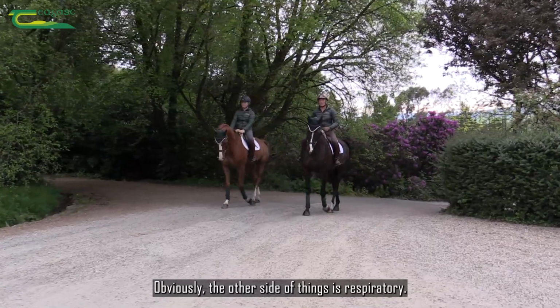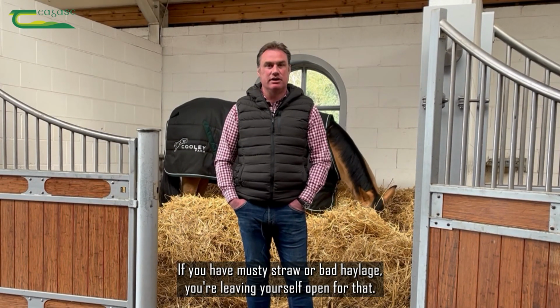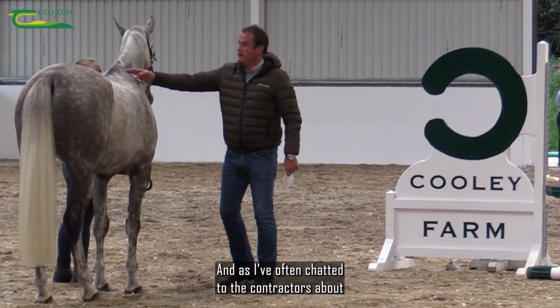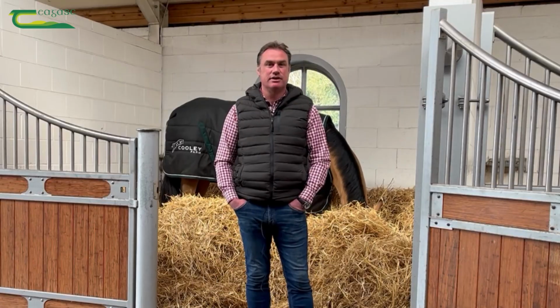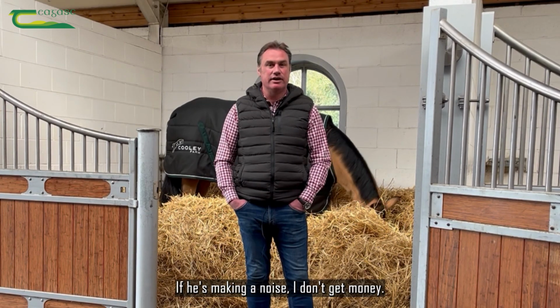Obviously the other side of things is the respiratory. If you have musty straw or bad haylage, you're leaving yourself open for that, and as I've often chatted to the contractors about, the most important day for me is when the horse is at the vetting. If he's making a noise, I don't get money.